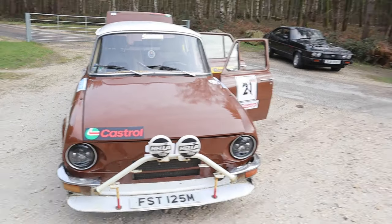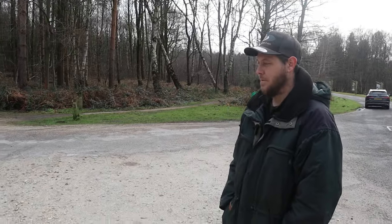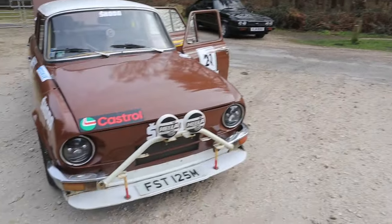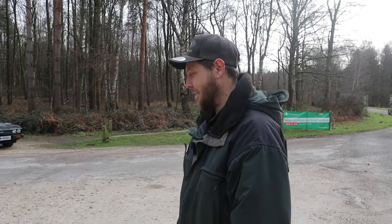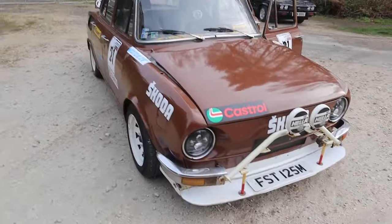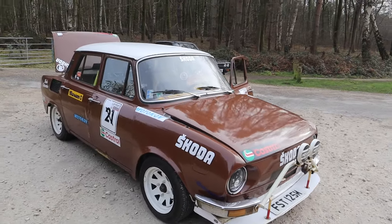The front splitter might look a bit silly, but because the engine's in the rear, there's no weight on the front at all. So over 60 miles an hour, that makes the biggest difference, honestly. Yeah, that keeps the front down. Wow. Because it just gets really floaty at higher speeds.